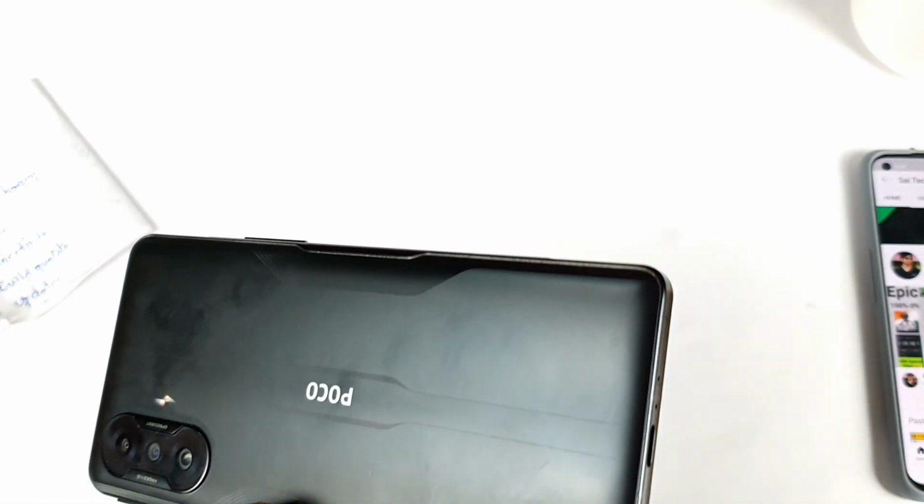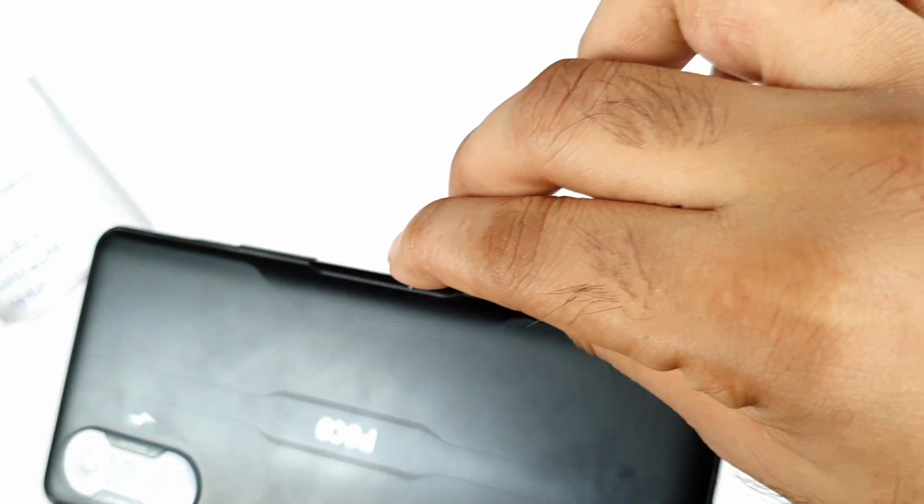If you take a look at the edges, let me slightly zoom in. I'm not sure whether you'll be able to notice or not. I'm trying my best. Yeah, in this exact spot, in these corners, we can see some small dust particles getting jammed. Some dust in the corners, yes. So that's another thing which you need to clean.